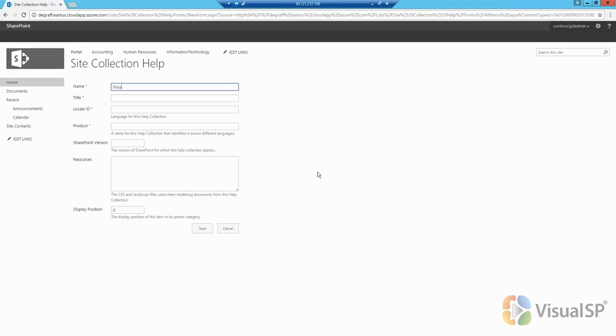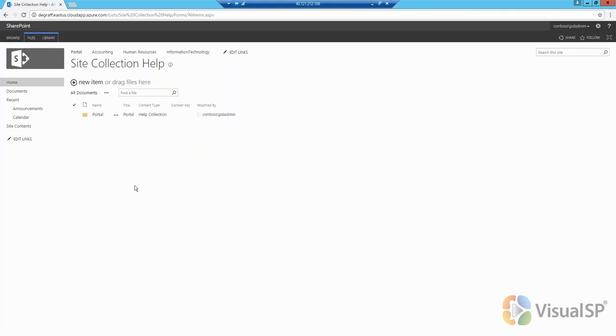So this name is just an internal name. The title is what's going to display. The locale ID, for me, is 1033. If you're in different places or you're supporting multiple languages, you'll need to enter the appropriate one. For product, I'm going to enter portal as well. This is one of the things that we're going to use later in the demo to set up the mapping. If you did a SharePoint upgrade, maybe you have sites that are in different versions. So we're going to leave that blank. I'm going to click Save.